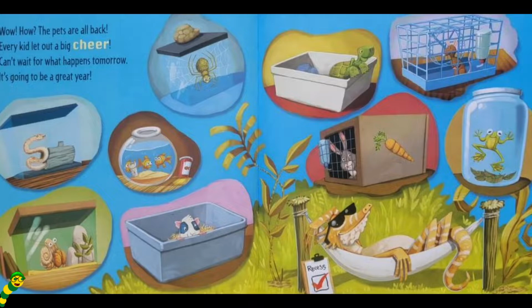Wow! How? The pets are all back. Every kid let out a big cheer. Can't wait for what happens tomorrow. It's going to be a great year.